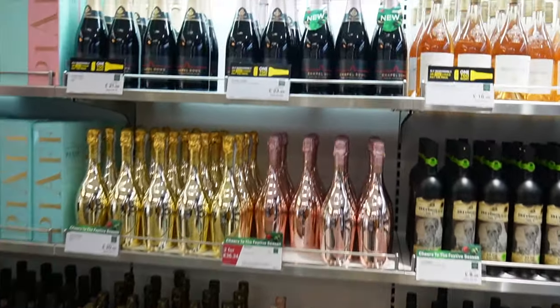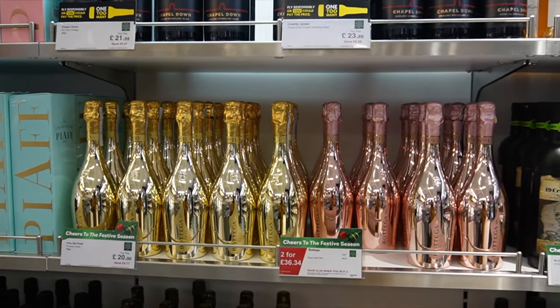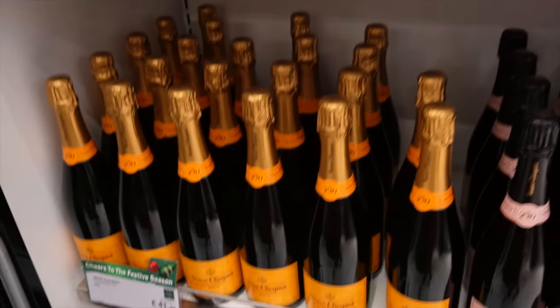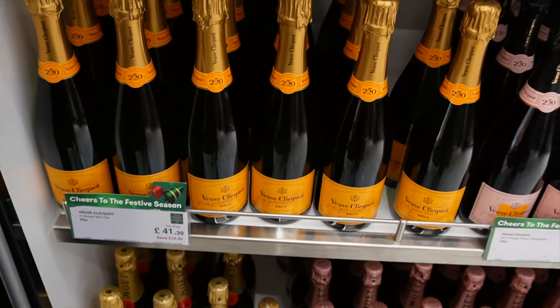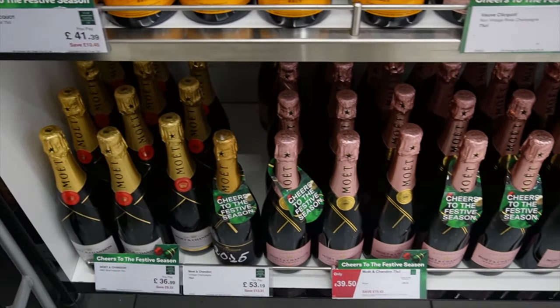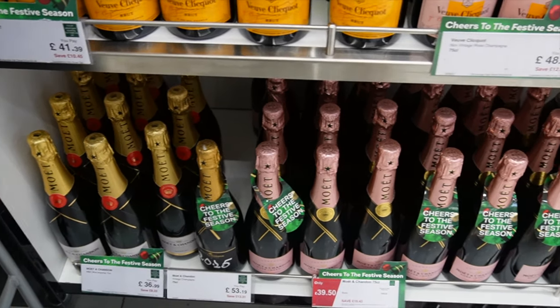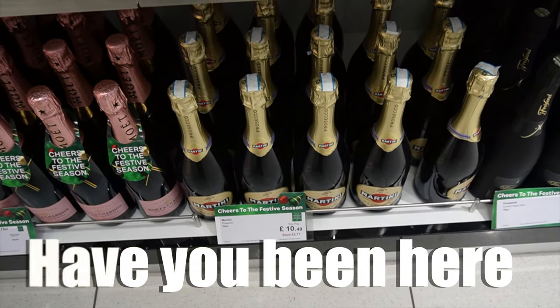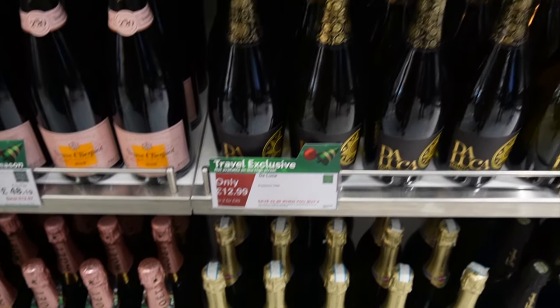Now let's check the Proseccos and the Champagnes. So the Bottega is £20 and the Veuve Clicquot it is £41. And the Moët, where is the Moët? The Moët is 36 quid, 39. Wow, quite a big discount here, guys.